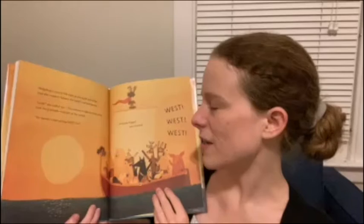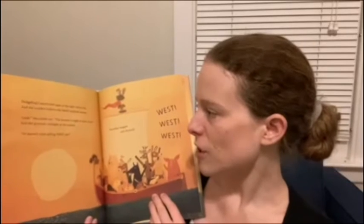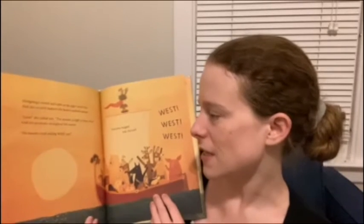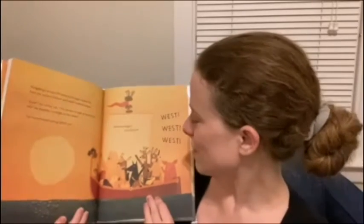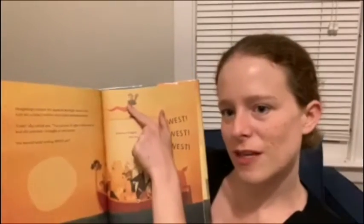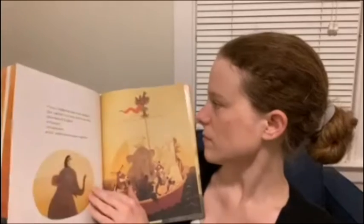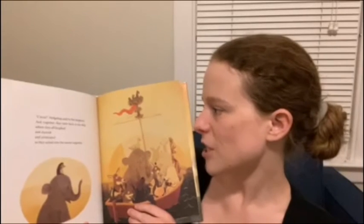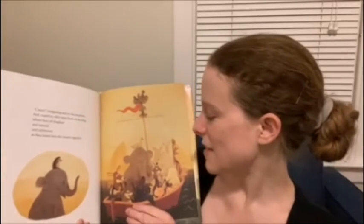Hedgehog's mouth fell open at the sight before her, and she couldn't believe she hadn't realized sooner. "Look," she called out, "the answer is right in front of us," and she pointed straight at the sunset. "We haven't tried sailing west yet." Everyone hugged and cheered. West, west, west. Oh, look at that. I didn't realize the squirrel was there too, at the very top of the nest. "Come on," Hedgehog said to the elephant, and together they went back to the ship, where they all laughed and danced and celebrated as they sailed into the sunset together.